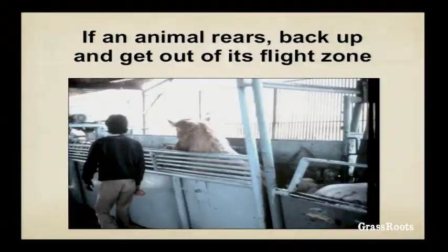Now, when you're right up close to the cattle, that point of balance will be at the shoulder. But when you get a little further away, that point of balance where they go forward will be just behind the eye. And if you want them to go forward, you've got to get past the point of balance. There's an animal rearing in the chute. Back up, back up, back up.